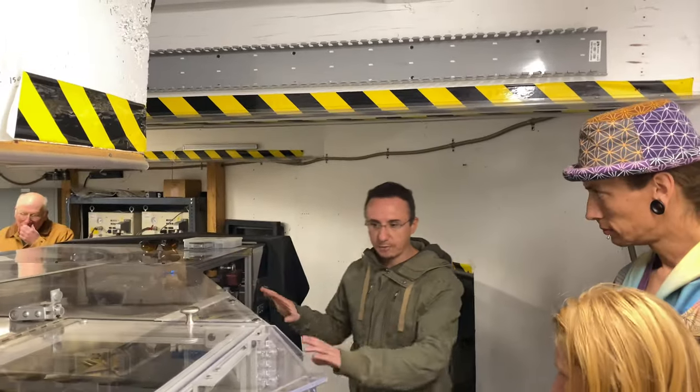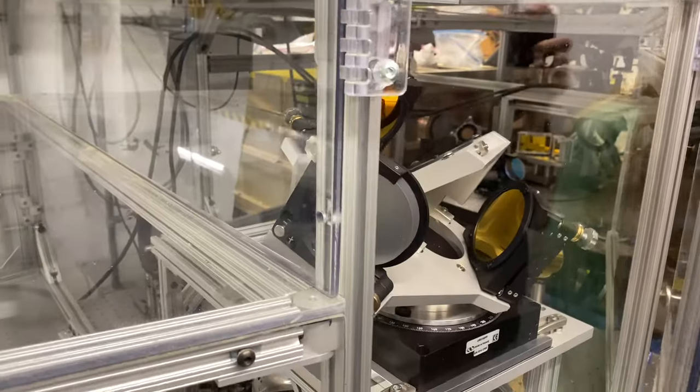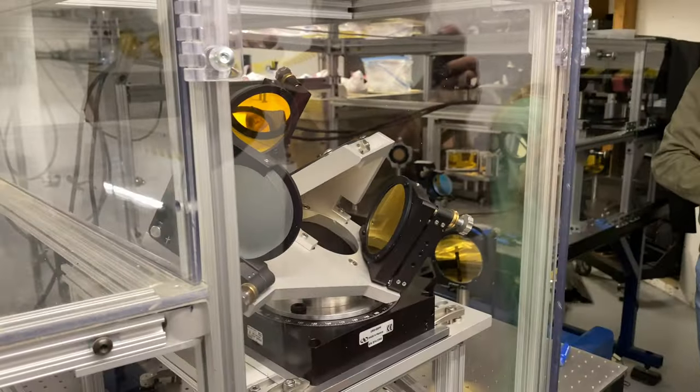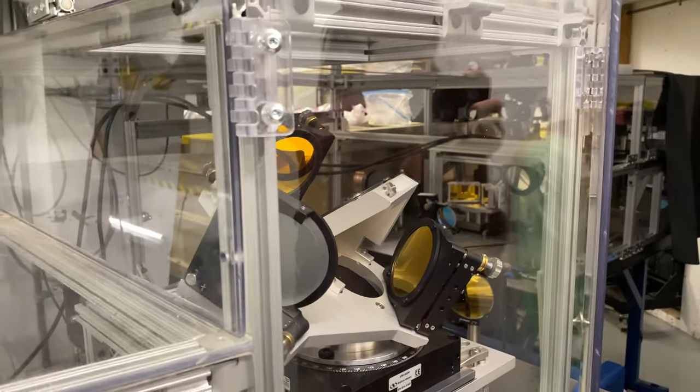We have a lot of optics here, and if you look carefully at those mirrors, they're golden. They're gold plated, not silver like the other ones. It's because gold is better in infrared. The reflectivity is better. That's real gold. It's very thin, a film, and you cannot make money out of that.